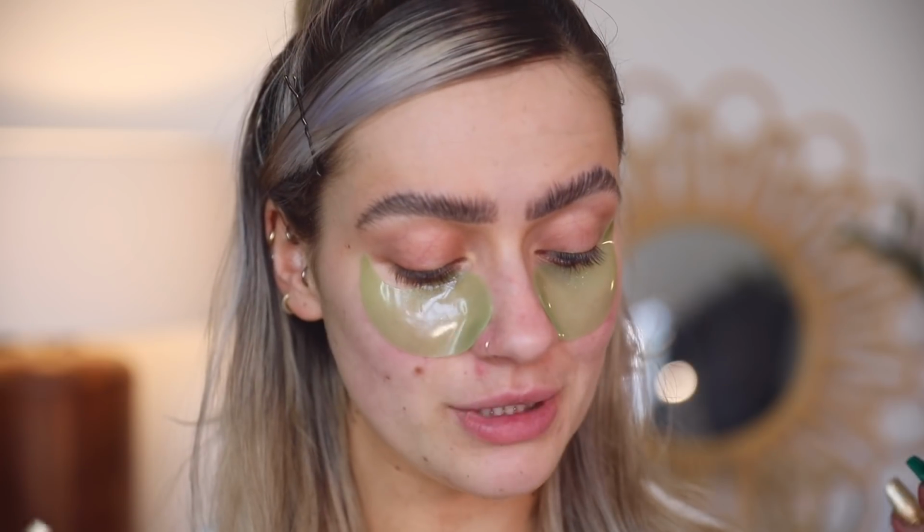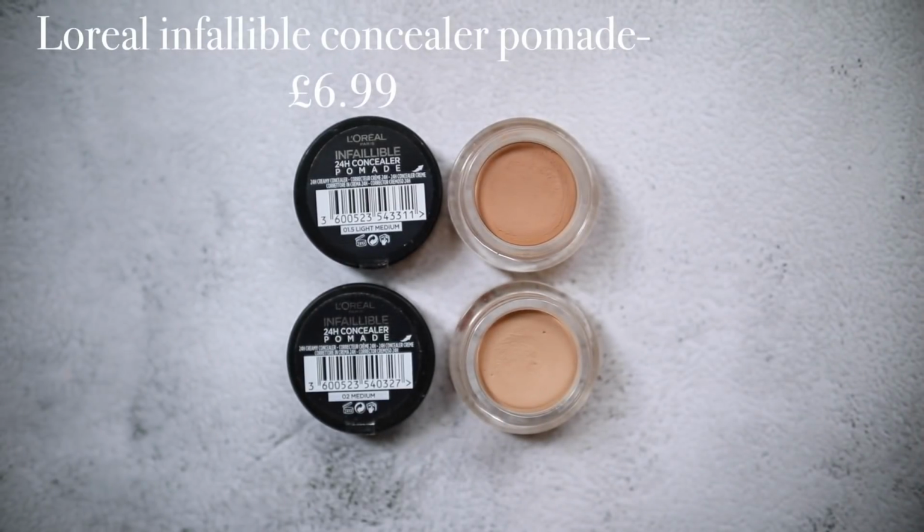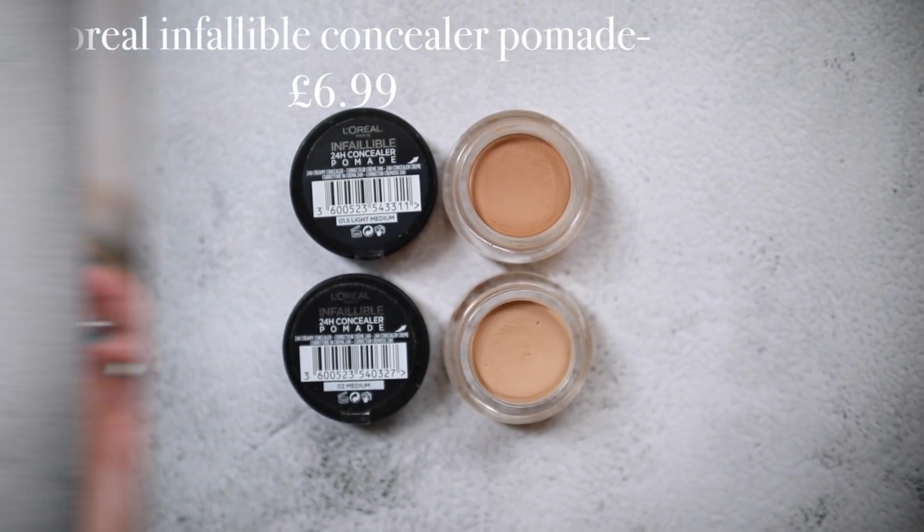And then if you would like an affordable option, the L'Oreal Infallible 24-Hour Concealer Pomade is a really great dupe for this. It's another matte, high coverage concealer, comes in a pot, they look the same. It's slightly more drying. I think the NARS one is a little bit creamier. It's matte yet still creamy. It's not dry and cakey, whereas this is slightly drier. So I would recommend maybe warming it up with your fingers if you're going to use this, but it's still a really great alternative to the NARS.